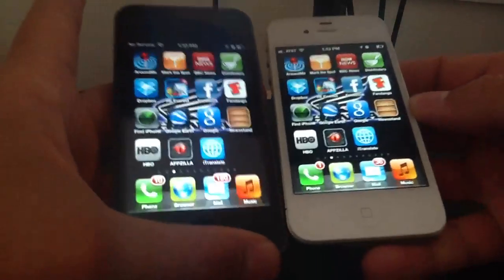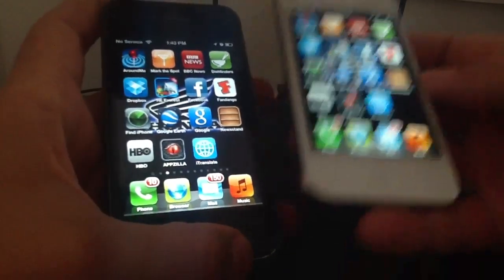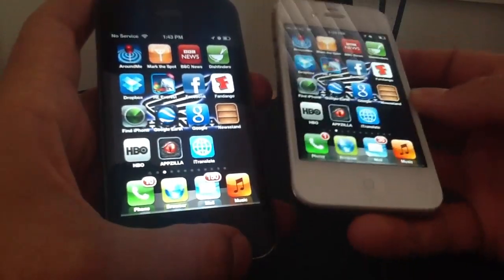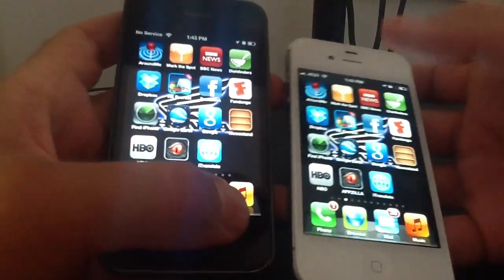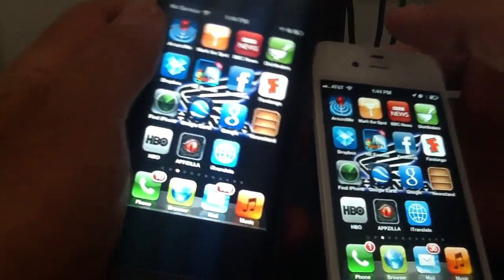Hey YouTube, just wanted to show you some of the differences I've already noticed between iPhone 4 and iPhone 4S. The one on the right, the white one, is the iPhone 4S, and this one is the iPhone 4. You can kind of tell the difference in age. I just picked this up. As you can tell, this one is already activated with AT&T, and this one, which is the old one, is no longer active.